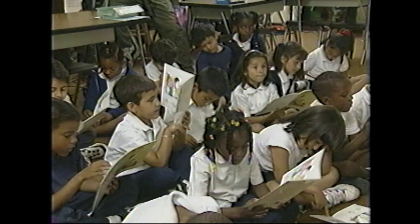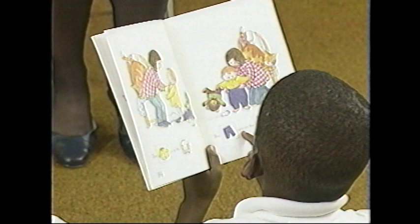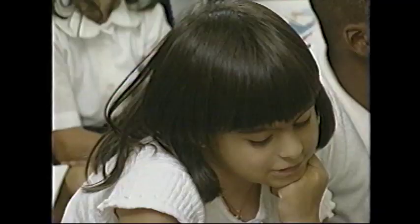Page 15. I sure enjoy all these loud readers. Go ahead and read page 15 to yourself. Like Tony, like Hema, like Salvador. Who would like to read page 15 to the class? Hema, would you read page 15, please?